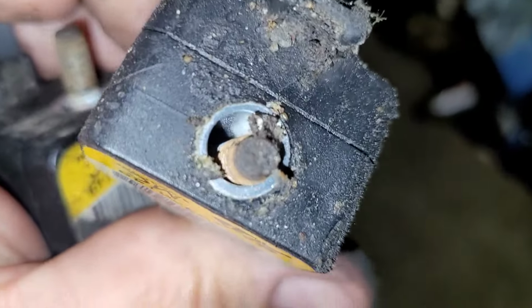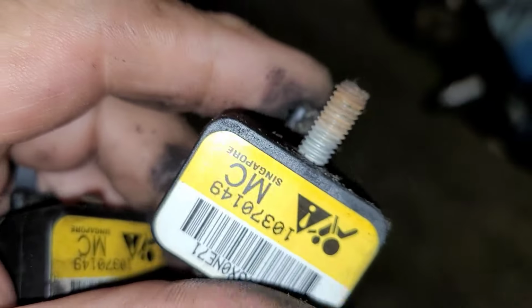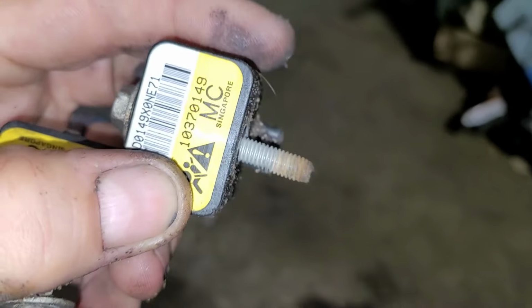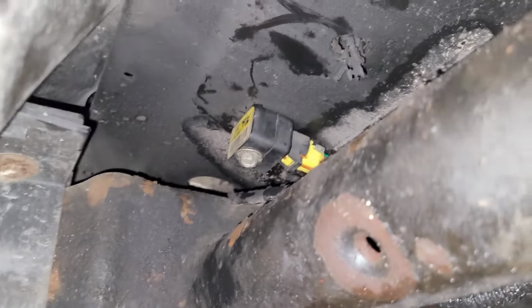What happened was corrosion would build up around that sleeve or around the bolt and actually snap the darn thing. Well, let's throw the new ones in. So there we go. They're both in place. As you can see, the connector's in place.